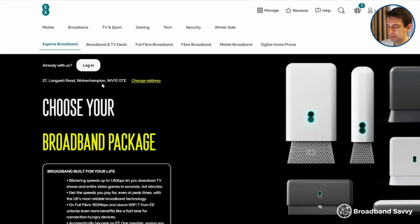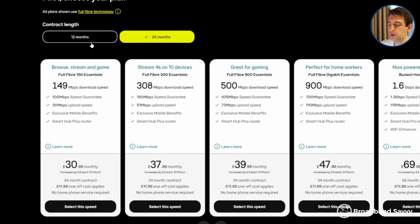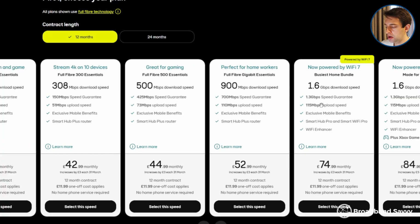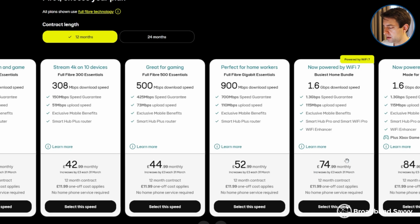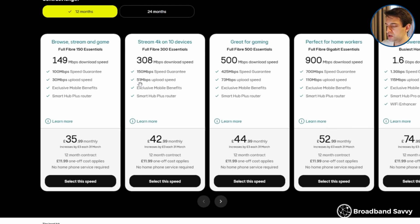EE Broadband's default contract is 24 months long, but they've recently added the ability to get a 12-month deal instead. You can see here on their website, once you put in your postcode and then scroll down, you can click 12 months here to view their 12-month deals. The best thing about EE Broadband is the speeds they offer. You can get speeds of up to 1.6 gigabits per second at most EE Broadband addresses, making them one of the fastest broadband providers in the UK. The monthly costs on this fastest plan are a bit high, especially on the 12-month contract, but they also have a range of much cheaper deals if you're on a budget.